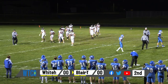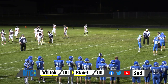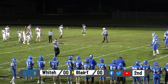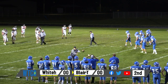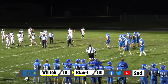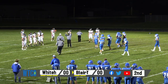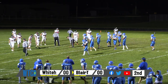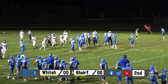The elbow was going, but there was no flag coming with it. I'm not sure if it was a pass interference. I'm not saying that. But that's why the flag came out late. Okay. He is reaching for it. It wasn't cooperating. Here we have a 15-yard penalty. First and 10. Whitehall has more penalty yards than the two teams combined have yardage this quarter.